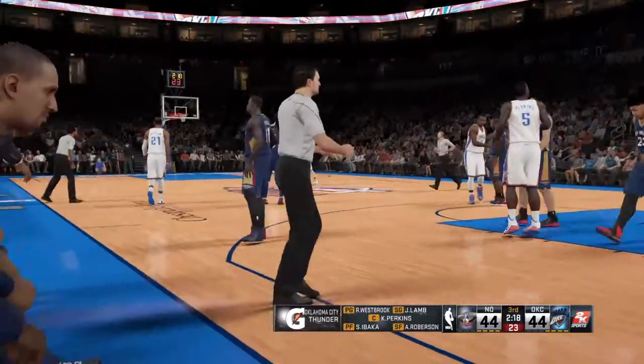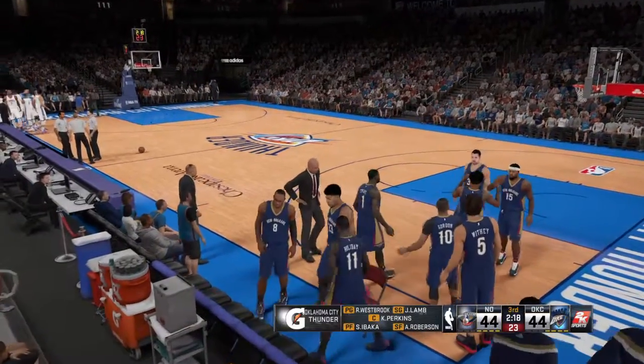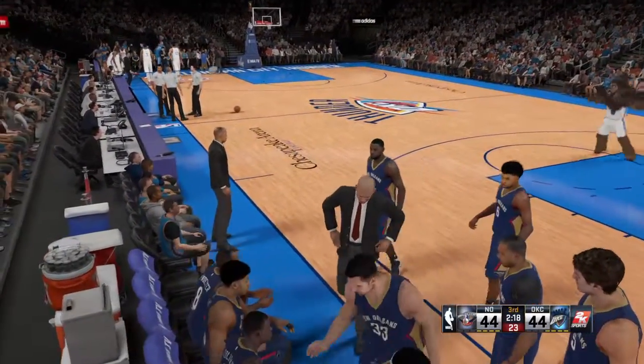Backcourt tandem, Westbrook and Jeremy Lamb. Ibaka at the 4 with Perkins at the pivot. And it's Roberson in at the 3. That's the lineup in the game for Oklahoma City.